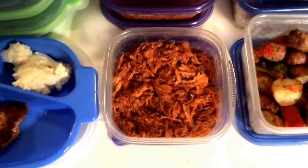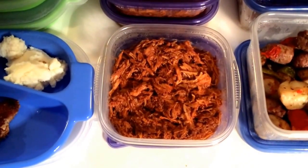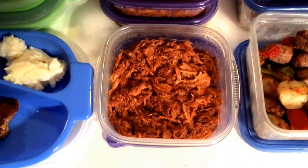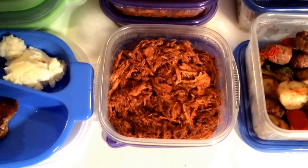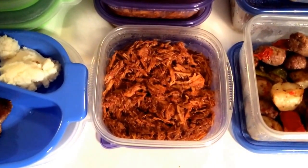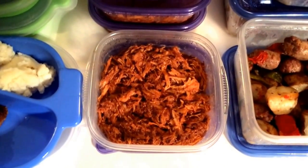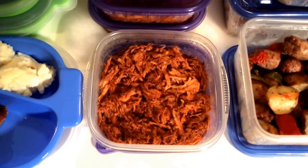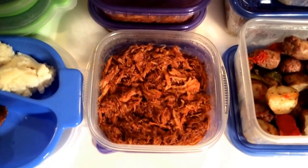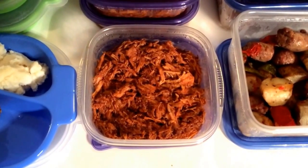So I had some packets of Campbell's Slow Cooker Southern Barbecue sauce that I use. Normally, I would just use any kind of barbecue sauce that we have, or that I purchased on sale, but those I got from couponing, so they were super cheap already. And then I just let it cook on low for 8 hours, and you can just take a fork and shred your pork. It will be super moist, good. Just mix it in with your barbecue sauce in there, and you're good to go.